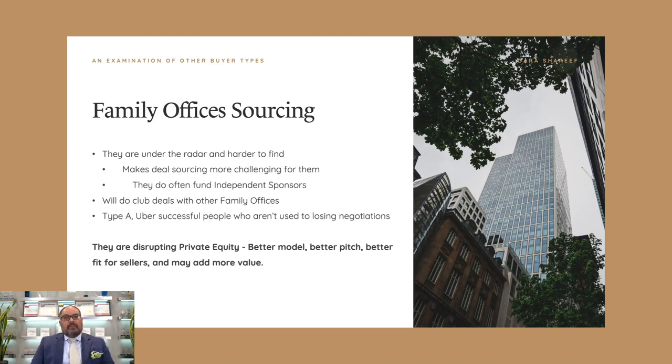You put these two together and you have real synergy, and they can really add significant value, probably in a way that no other buyer possibly could. Private equity, strategic, or otherwise. So, you know, we'll see club deals fairly often with multiple family offices.